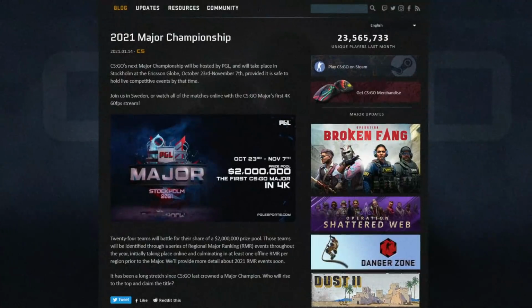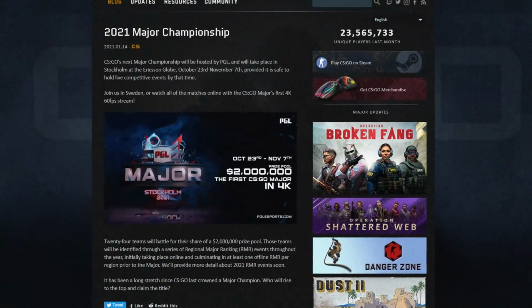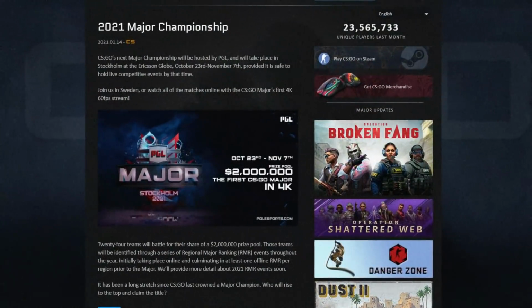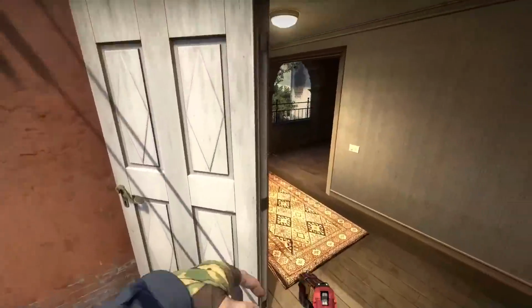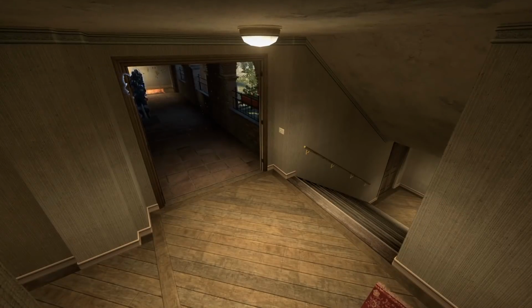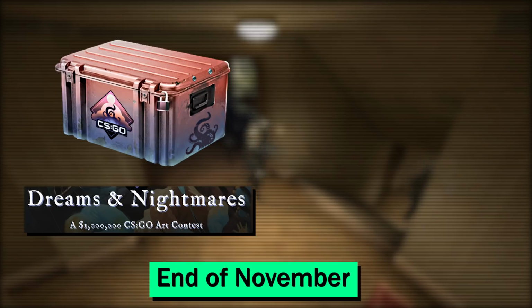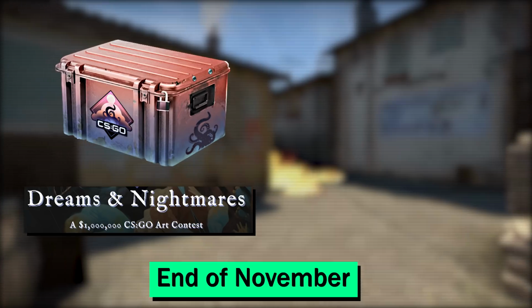I mean, would it be better if the stickers were a flop or if the major doesn't happen at all? Obviously not, and honestly, I think this is the kind of disaster we really want to have. But the major is only the start, because at the end of November, we're in for a couple of other big updates. Firstly, we're going to be getting the hotly anticipated Dreams and Nightmares case, a case that Valve is holding a $1 million public competition for.